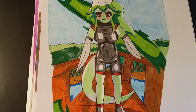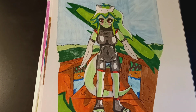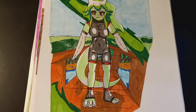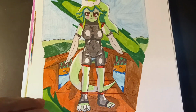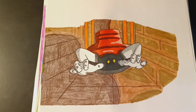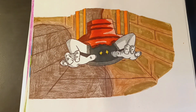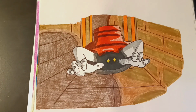I also drew some backgrounds. And this right here, she's in some sort of jungle or island I drew. And I've been learning so much about drawing anime and manga artwork, and a lot of other stuff I could draw, like self portraits. Yep, I'm really good at that one too.